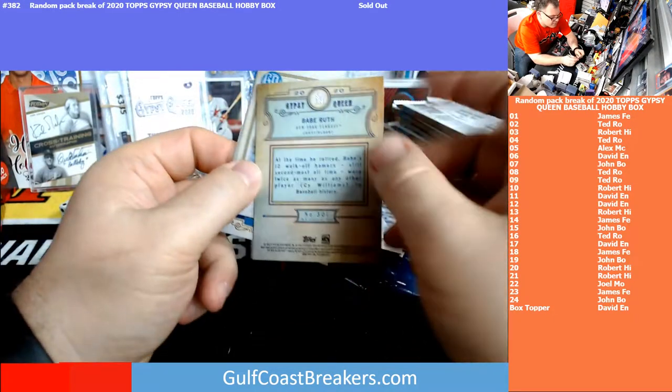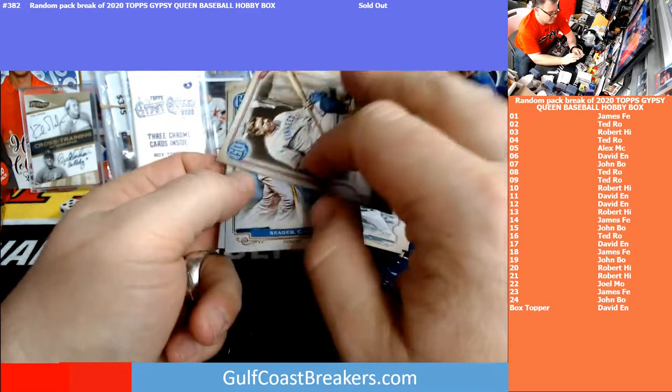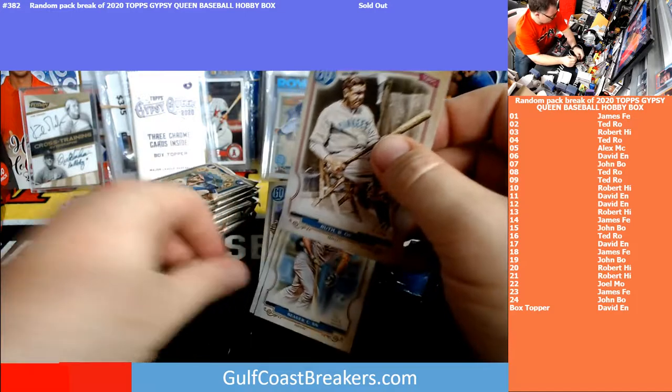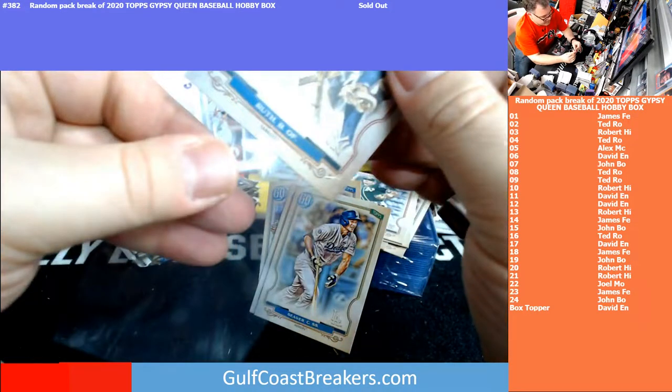That's got to be a short print, isn't it? That is a short print. That is the first short print in the... That's cool. Actually, let me set that off to the side. I guess that probably goes for something.